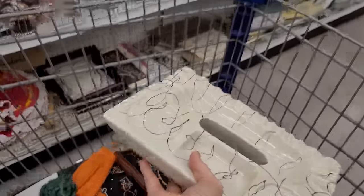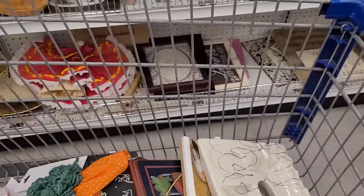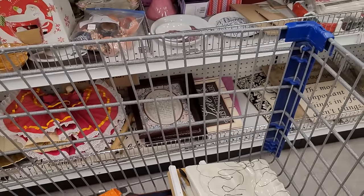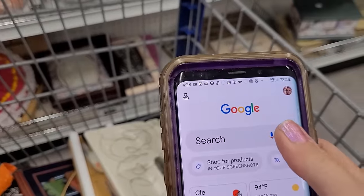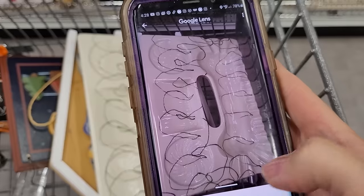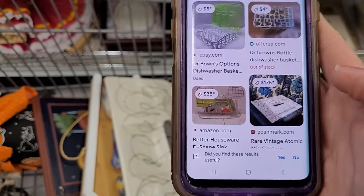I'm going to pop this carefully in the cart to dig in my purse for my phone. And I think we'll start off with a Google search. So I'm going to open a browser and hit the little camera to the right of the search bar, which brings up my Google Lens. I can then take a picture of my item, and Google will come up with visual matches of the piece.